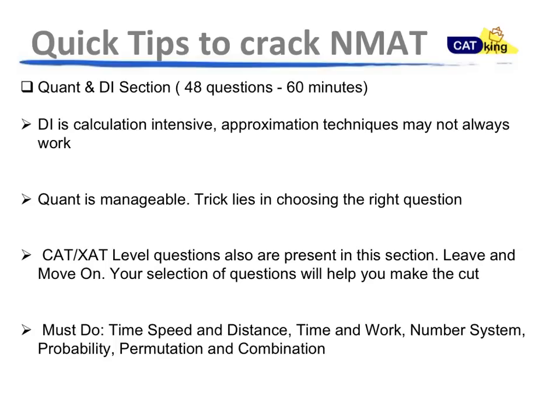So even if I am drained out after 1.5 hours of solving, it will not tax myself onto my quant and DI section because I'm already sorted in that and I know I'm good at it. So make sure you're playing onto your strengths.